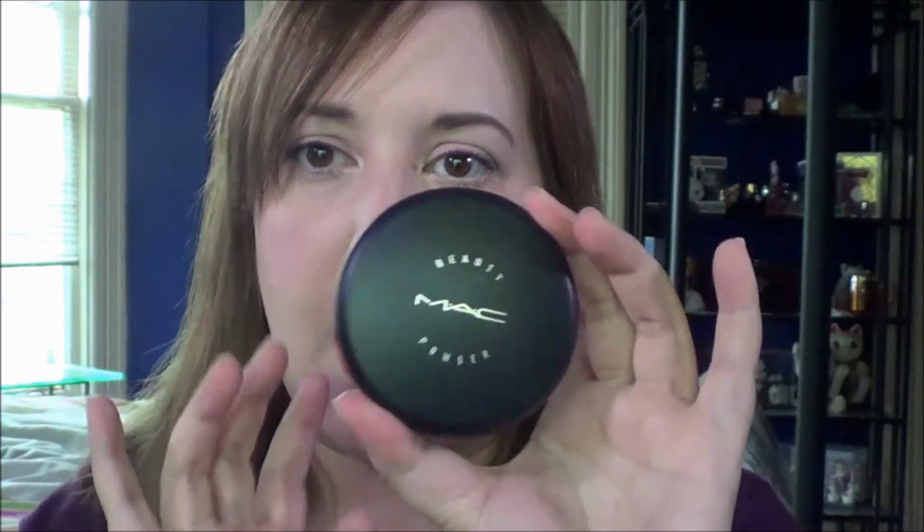This would actually be really nice without a cream blush under it, just to have a nice, very subtle shine there, but without much of a highlight.